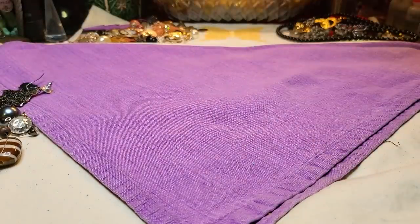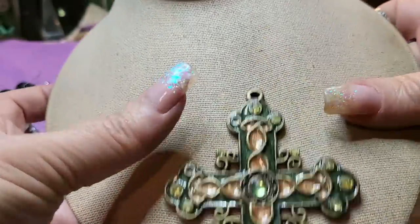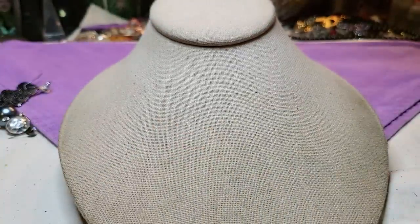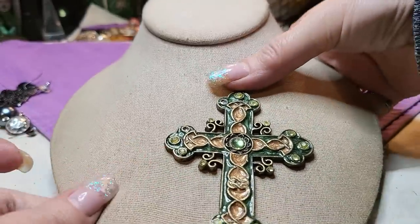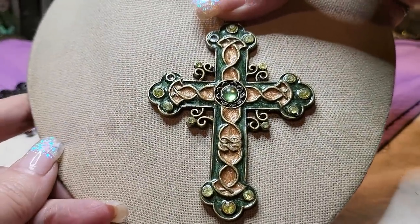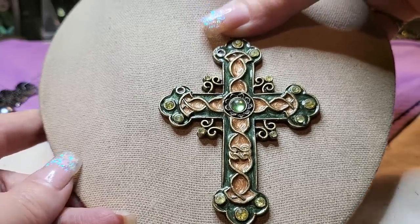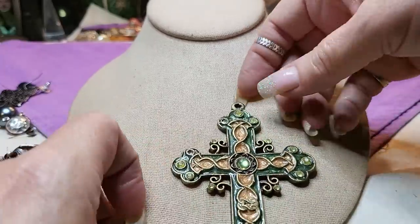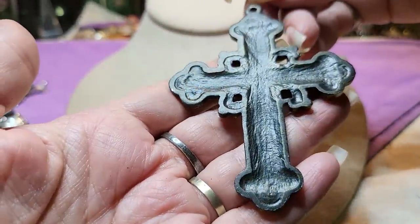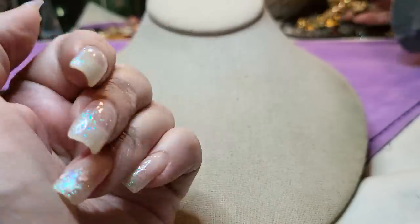Oh my goodness. We have a gigantic cross, and I think it's a pendant. Yeah, look at this. It's green and orange, and it's got green rhinestones, glass, I believe. I guess you could hang it for Christmas. It could be an ornament. That would be pretty as an ornament. Yeah, it's missing one green rhinestone, but I could replace that. Oh, two green rhinestones. And it doesn't have a name on the back. That's very pretty. I might fix that and use it as an ornament.